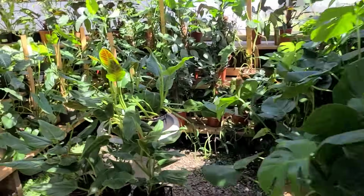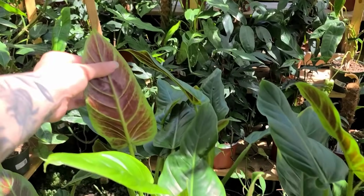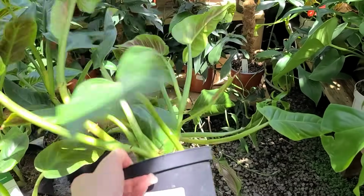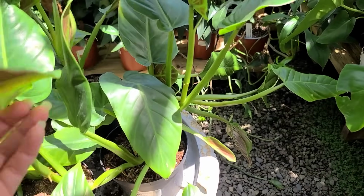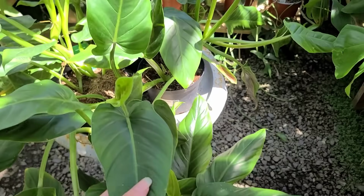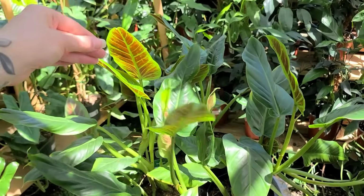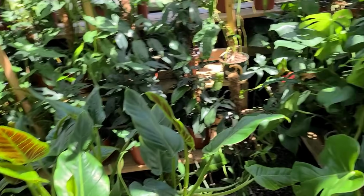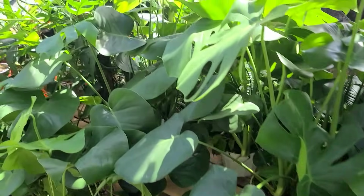Ooh, subhastatum. I don't see these often. These are really pretty though. Are they in Costa Farms pots? They look like it. Philodendron Purple Grand. Okay. Well, it is subhastatum. And their appeal is for sure the color on the back of their leaves. Super cute for $35. Some regular green monstera in here.